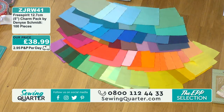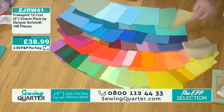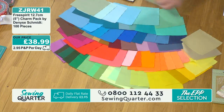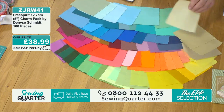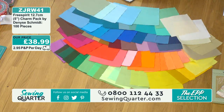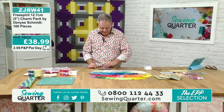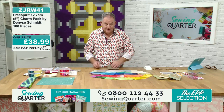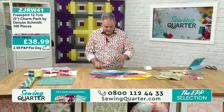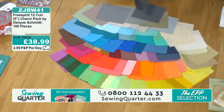Look at these. The colours are just going into baby blues, sky blues. I think I'm going to run out of space on the table. I have to go down here now. 100 different pieces, look. It is beautiful. They're all 5-inch charm packs by Denise Schmidt. Oh no, we're down to single figures already and I haven't even finished unfurling it yet. Have I got any more space? There we go.